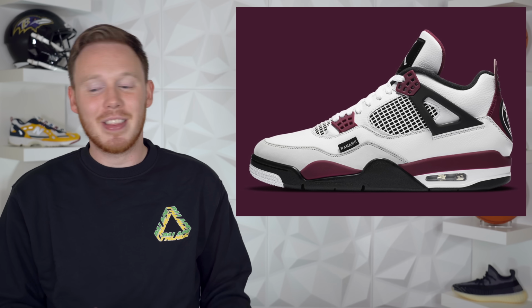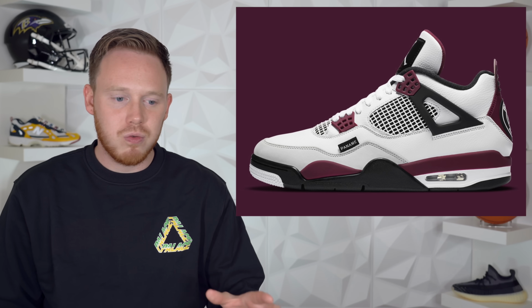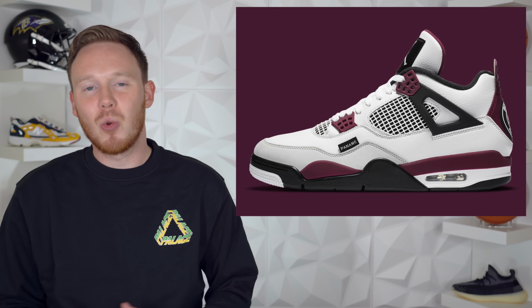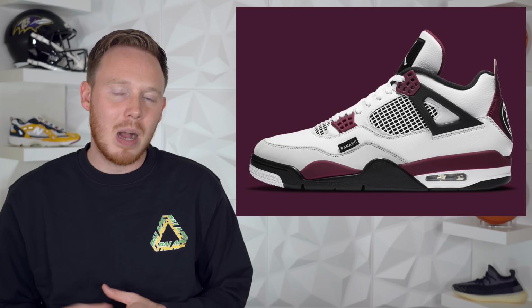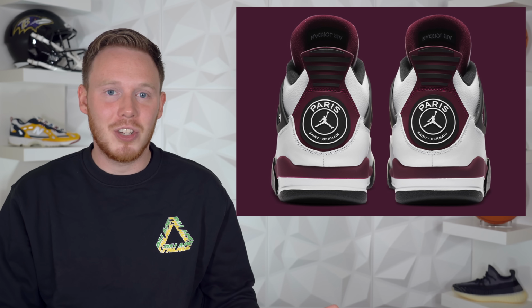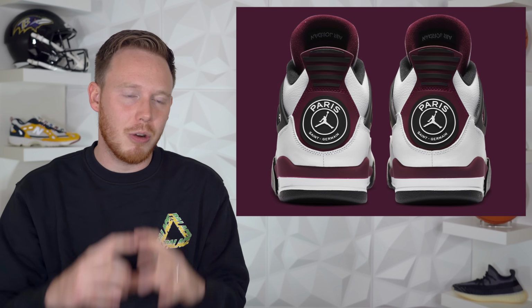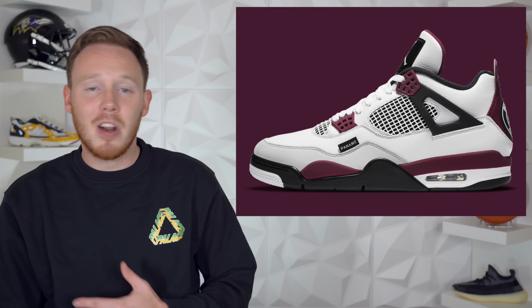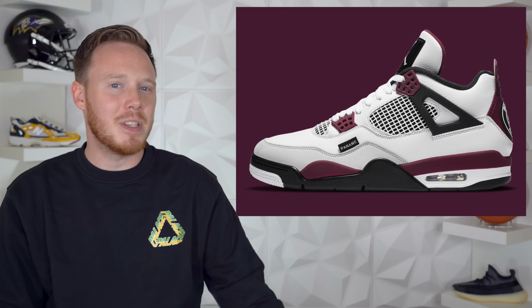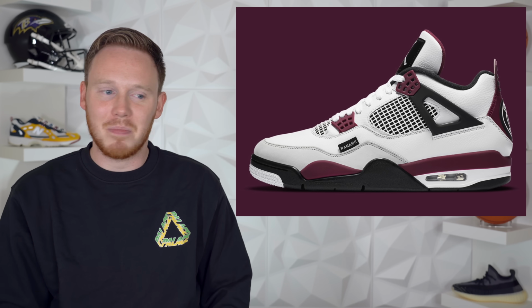And it looks like they're turning things up a notch with the PSG 4s, because maroon on a pair of 4s, fire. This PSG Air Jordan 4 comes in a primarily white leather upper accented by black and maroon detailing. And I just love the color blocking on this shoe, especially on the heel tab. You've got this really nice maroon heel tab with this giant PSG logo. It's such a dope look. As far as collab sneakers, or I guess partnership sneakers in this case, this is one of the strongest of those to release this year, and I love the way it looks.